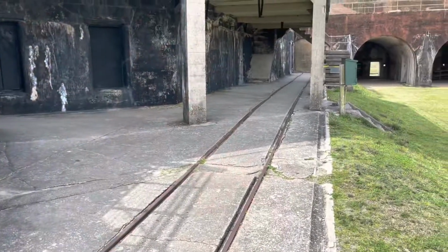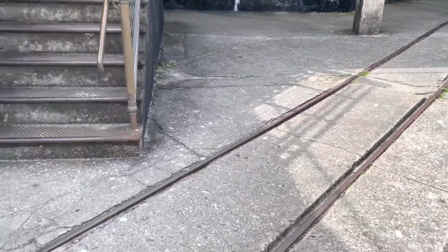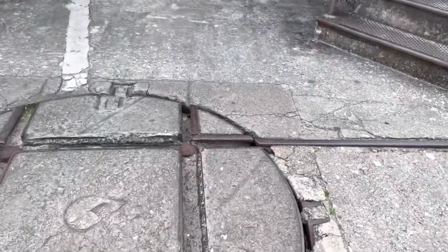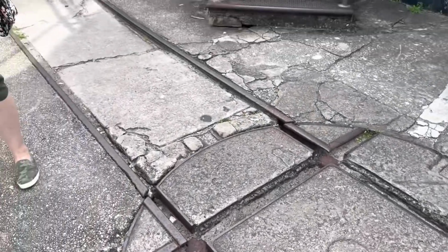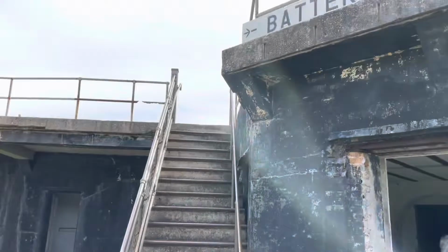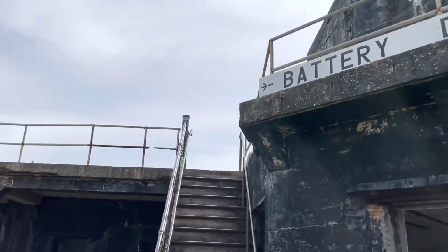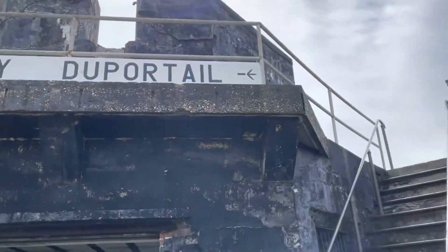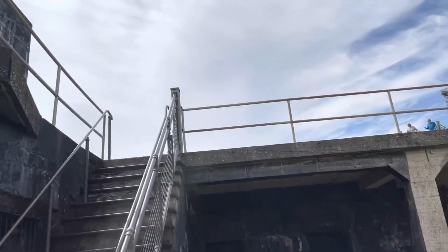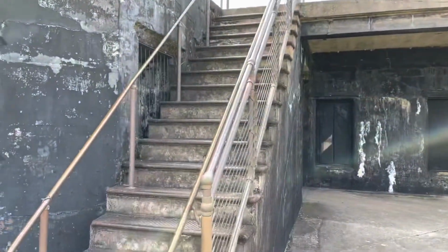So there are rails here so that they could move the projectiles for these 12-inch guns back and forth. And here as well. Then they used hoists to get them up there. The gun placements were on that side, and then over on this side they had hoists that would bring them up.